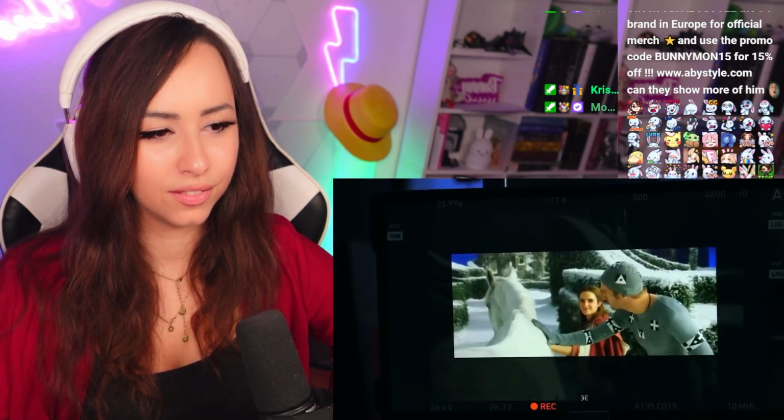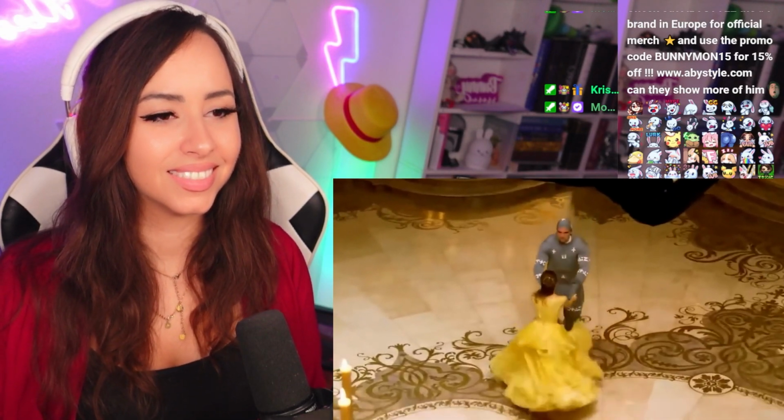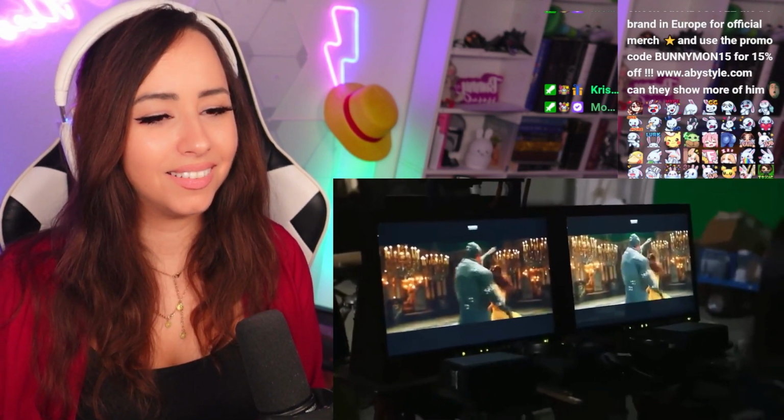In order to give Emma Watson an accurate height and size depiction of the Beast in Beauty and the Beast, the producers made Dan Stevens wear a motion capture suit on stilts and a lot of padding.